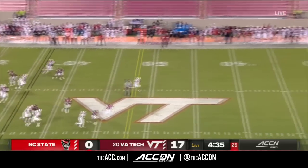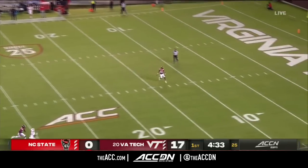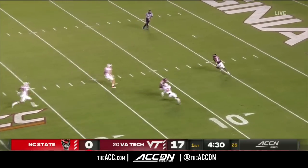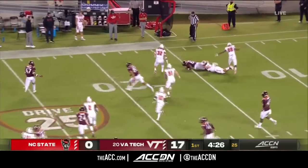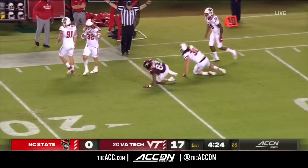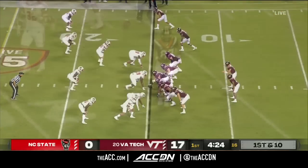Taven Robinson back to receive. Both of these sides have outstanding special teams. Robinson looking to get outside on an edge here. He's chased down and taken down at the 15-yard line.